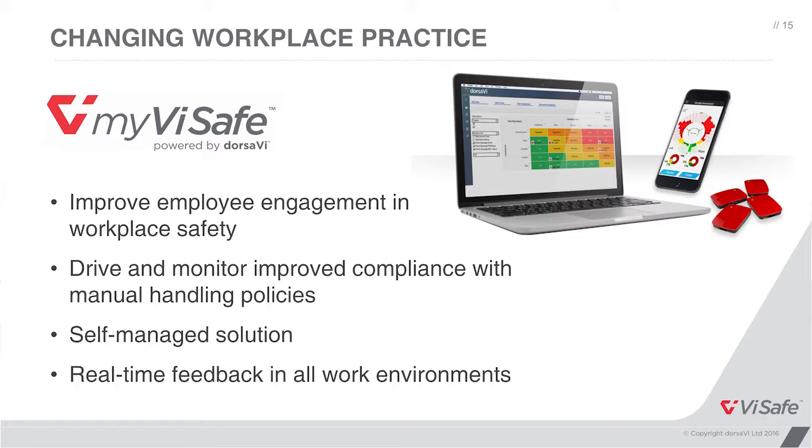So it's about performing the task and then understanding their abilities and risks, I guess, in terms of how they've performed that task. But before I talk more about this, I'm going to show you a video that explains myViSafe in a lot more detail, and then I'll highlight some of the key points after that video has been played.